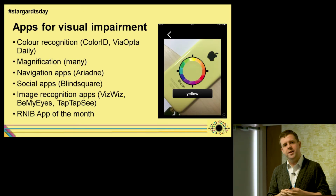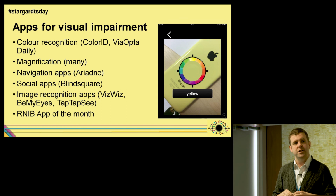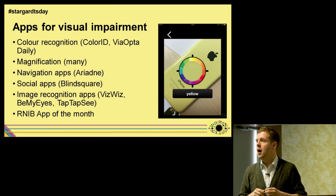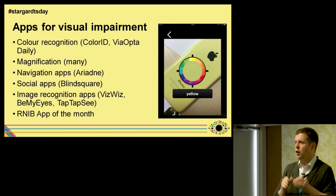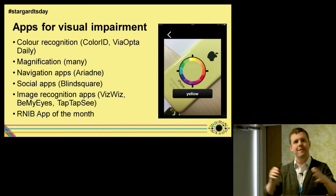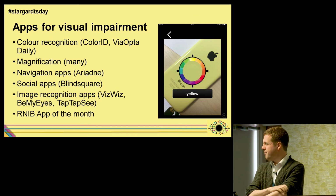I'd like to now talk about some different apps and some of these device things which have been developed for people specifically with difficulties with their eyesight. A lot of the time these are developed by developers not specifically for one condition, but as a general, if you can't see well, how can we help you?